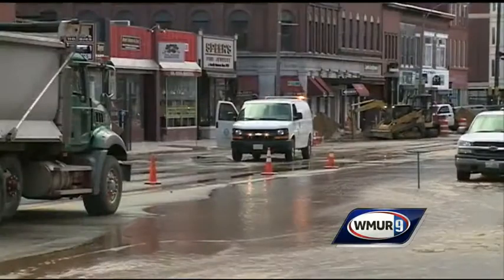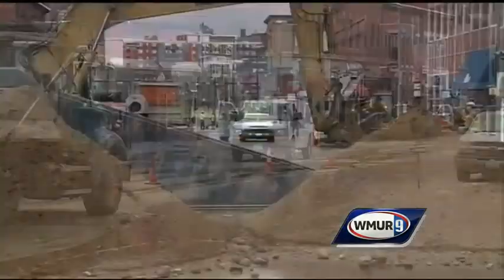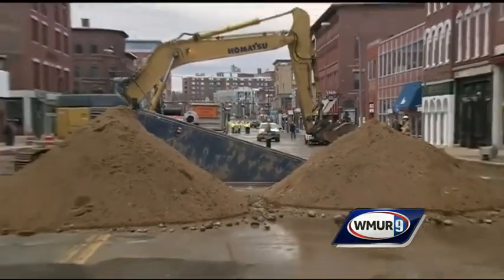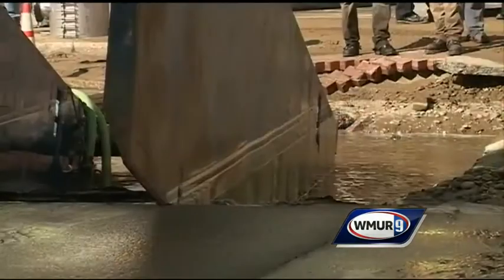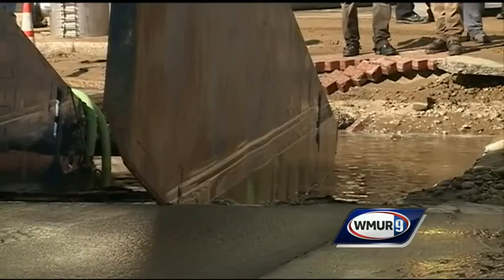Across Main Street, Dos Amigos was opening for business, but not sure how long they could keep going. However, the manager says when you do major construction projects, you have to expect some problems. These crews are working hard. It's a mistake. We all make mistakes every single day, and I don't see the point in it. So we're going to power through it, and it's going to be absolutely beautiful in the end.